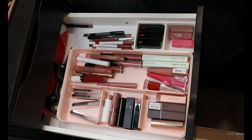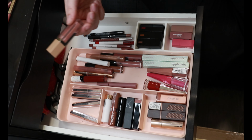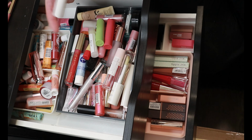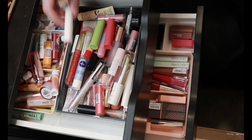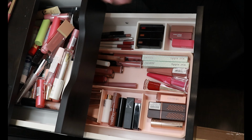I've got this Patrick Ta lip gloss. This is in the shade Joy de Vivre. Nope, this is Complex Culture. I thought this was Patrick Ta. I have one by Patrick Ta. It's up here somewhere. I don't know. We'll tackle that beast another day. This is going up here to lip gloss.